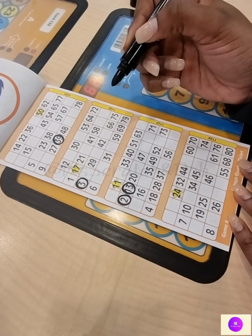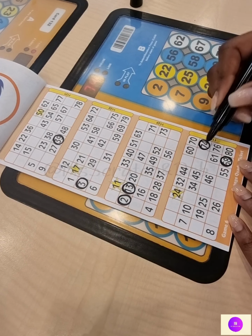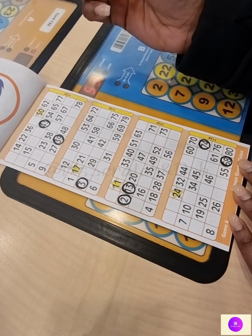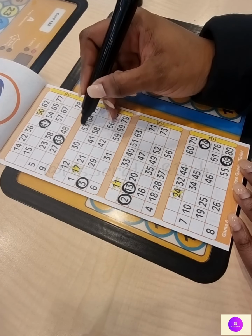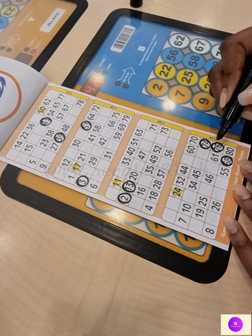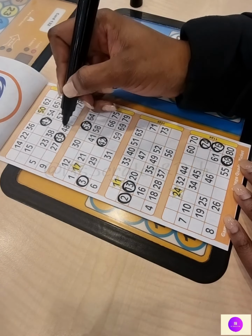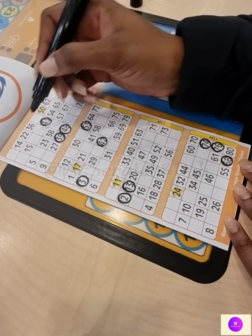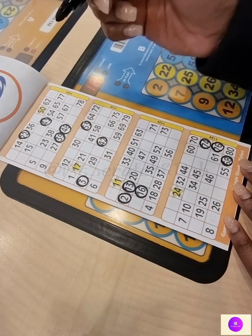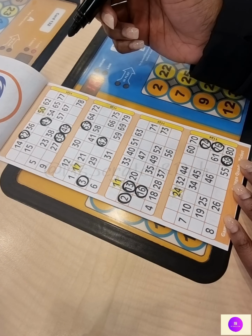6 and 8, 68. 7 and 4, 74. 4 and 3, 43. 5 and 3, 53. 7 and 6, 76. 4 and 2, 42. 4 and 8, 48. All the 2s, 22. 1 and 6, 16. Thank you. Whereabouts, please? On a book, thank you.